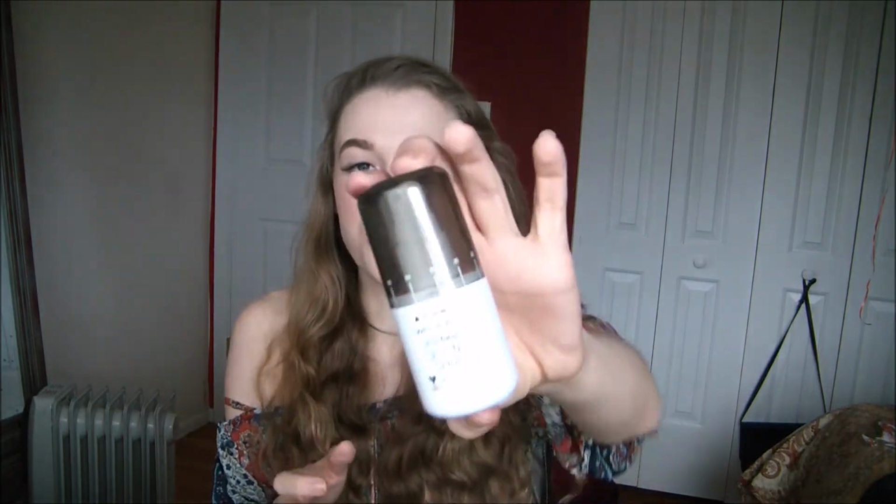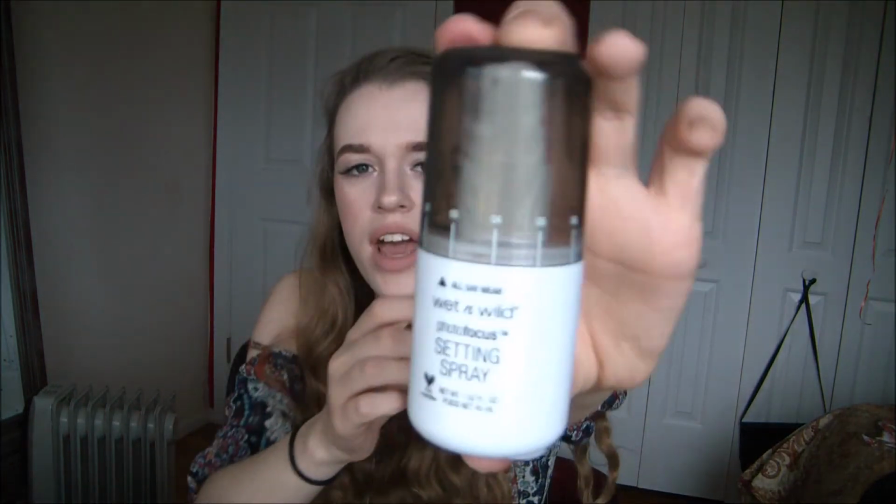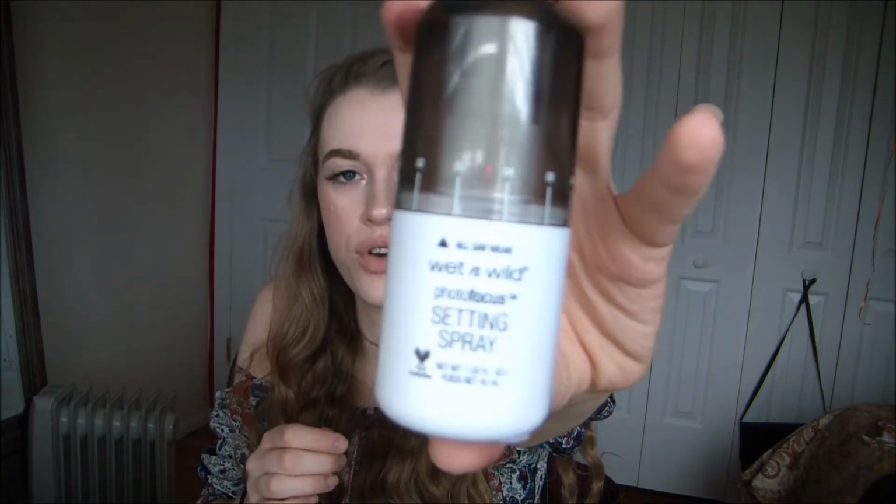Another one of my favorites that I love is this Wet n Wild Photo Focus setting spray. I've been using it ever since I got it, and I love it. It does say it's all day wear, which it does. My makeup honestly doesn't go anywhere. My highlight lasts. Everything is great. There's really nothing bad I have to say about it. It does its job. It smells okay. It's great.